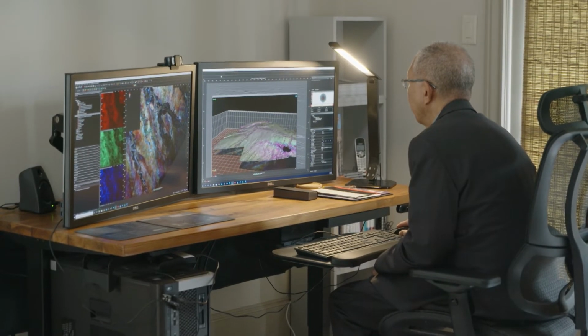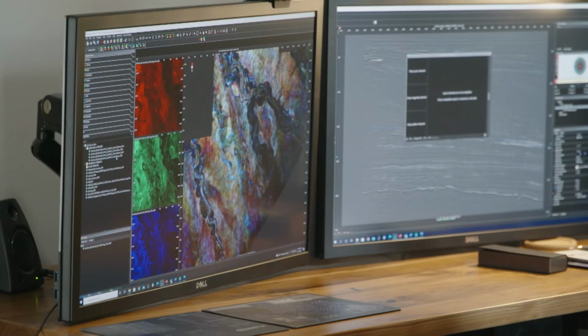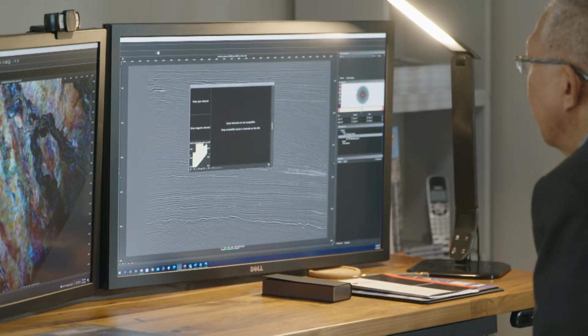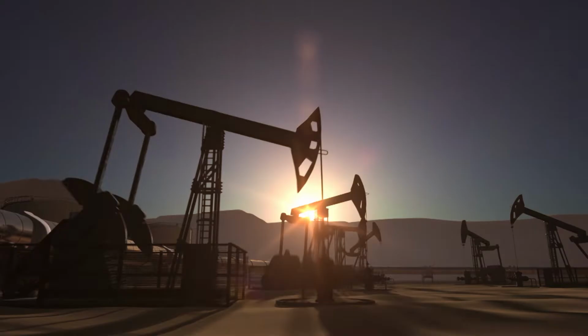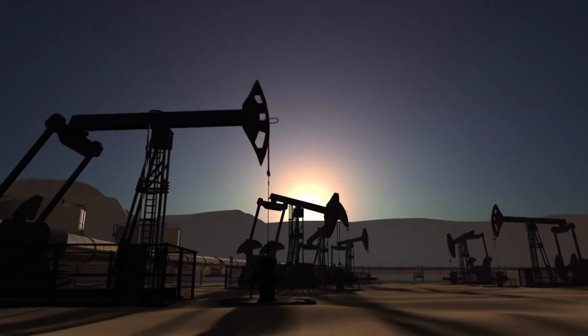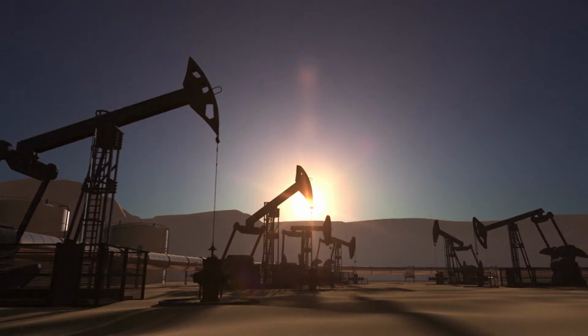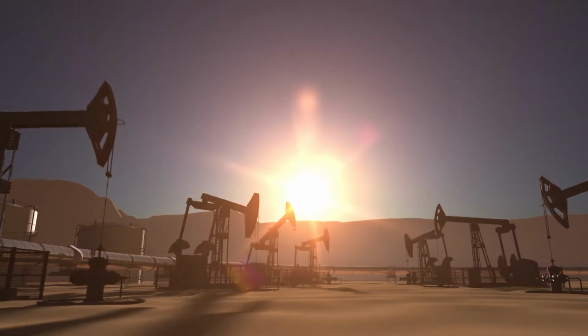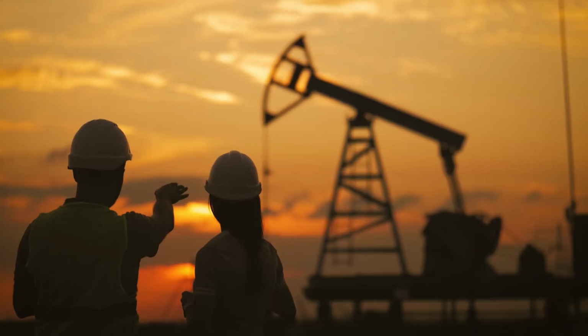At the exploration stage, it's used to target new areas for finding oil and gas, and at the detailed development and production levels, it targets the nature of your actual producing reservoir, aspects of the reservoir that we can pull out from the seismic data, character and response. And at Subsurface Clarity, we cover this entire spectrum of applications.